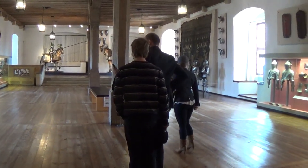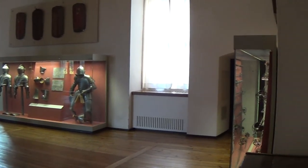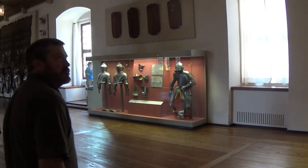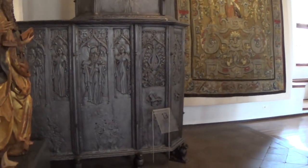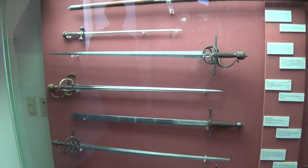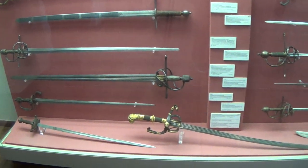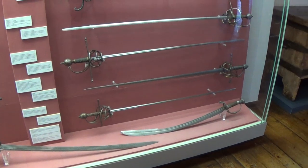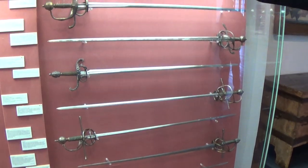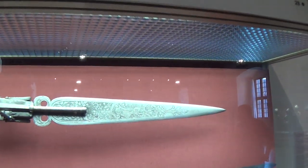And here is one of the first galleries covering arms and armor. So here are various swords, got executioner swords, some rapiers, some sabers. Of course, those are mostly the later period. They even had a spear with a flintlock on it, which is super interesting.